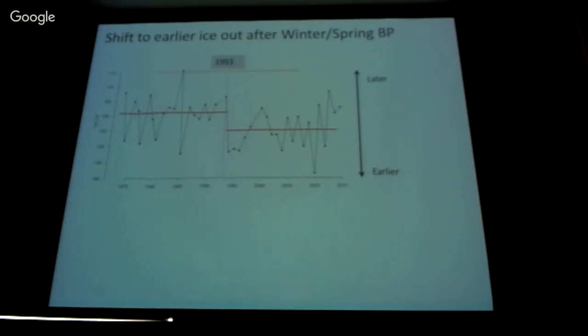And I will say I was able to put together this ice out record with Gordon Hamilton's help. He helped me fill in a lot of the gaps with satellite imagery. So again, we're seeing this shift to earlier ice out here.